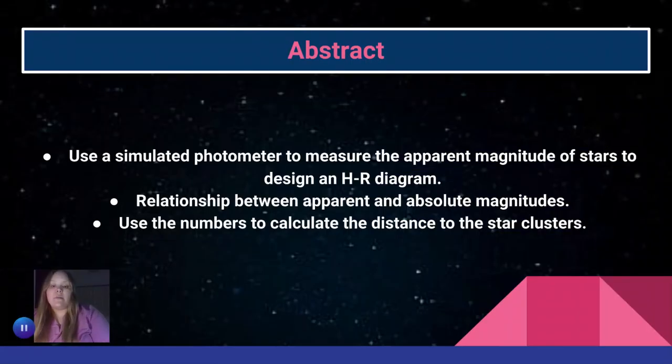So getting into my lab, I'm going to be using a simulated photometer. This photometer is going to let me measure the apparent magnitude of stars, and from there I'm going to be able to design an HR diagram to get an accurate reading. We're going to use the relationship between the apparent and absolute magnitudes, and then we're going to use those numbers to calculate the distance to the star cluster, which will then give us our age.